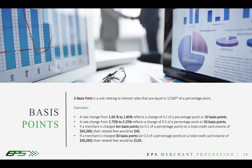A basis point is a unit relating to interest rates that is equal to 1/100th of a percentage point. Examples: a rate change from 1.65% to 1.85% reflects a change of 0.2 of a percentage point, or 20 basis points. A rate change from 2.75% to 3.25% reflects a change of 0.5 of a percentage point, or 50 basis points.